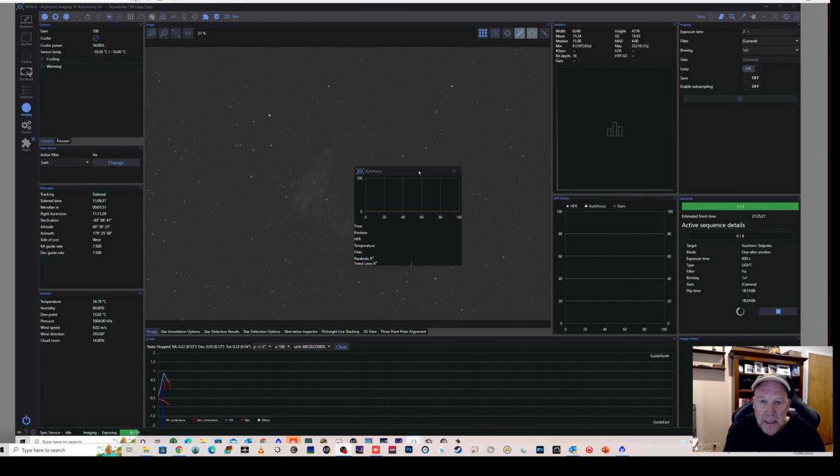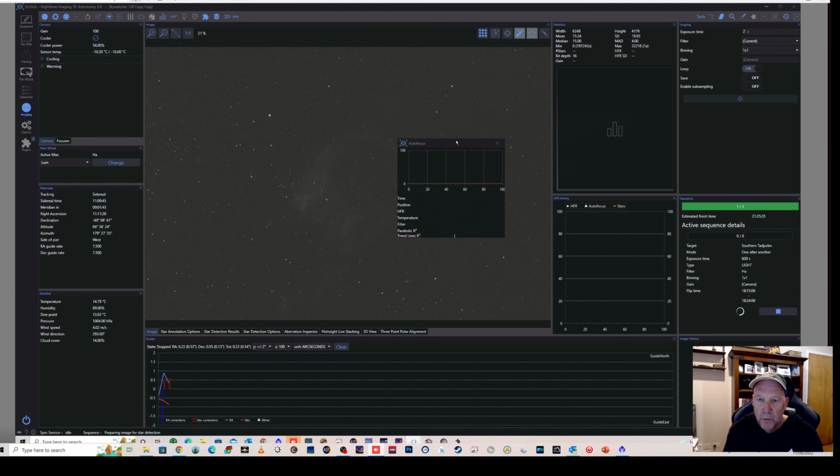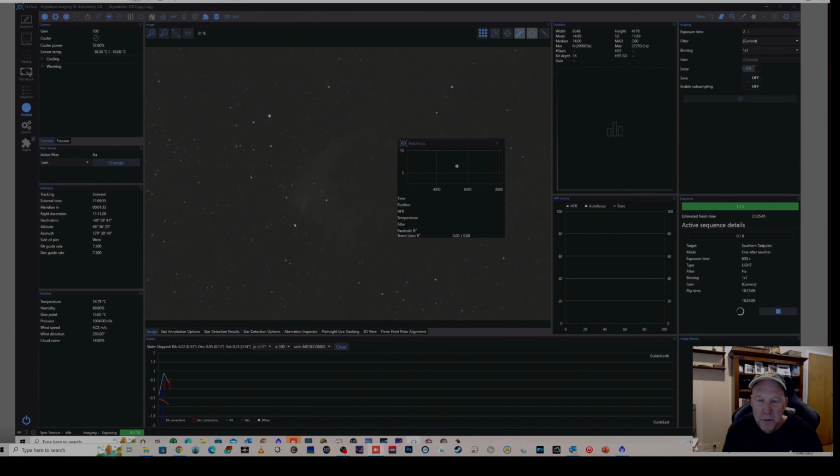Okay, so it's found the target. You can just faintly see it in here on the HA. It's now going to run through an autofocus. And hopefully the guiding will be alright tonight. It seems to vary quite a lot at the moment, but we'll see how it goes.